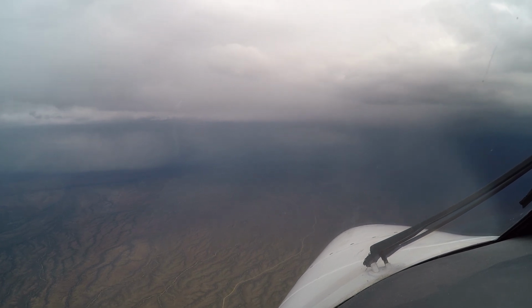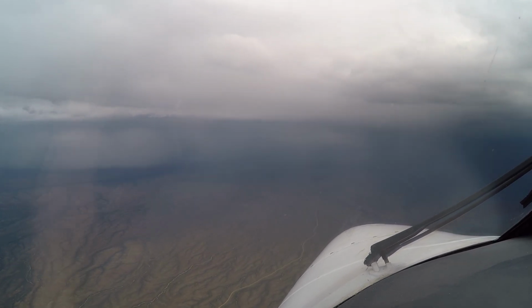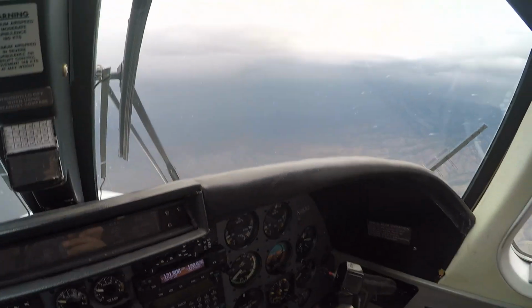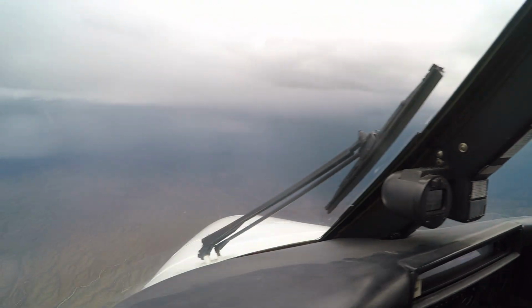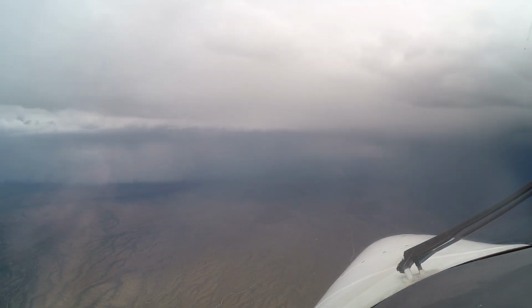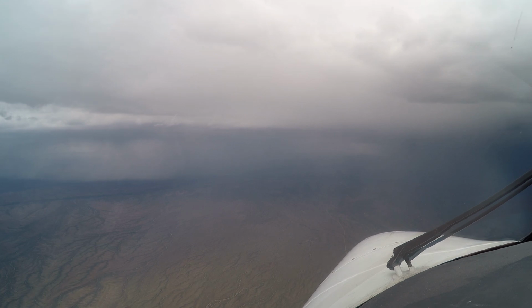All right, so we started our descent out of 11,500, dropping down to about 7,500. You can see it's getting pretty dark. Really dark over there near Safford. That's where we're going to go, over there. Heavy rain right now, so that could be an issue. We'll see.